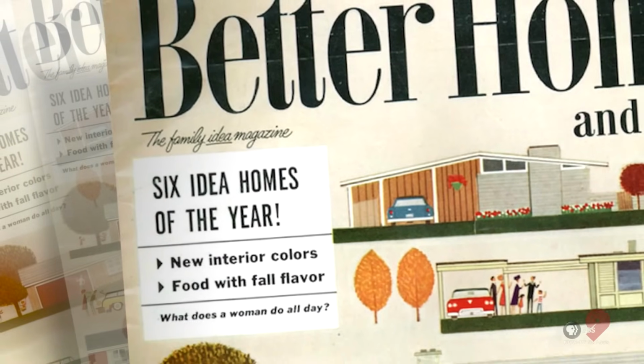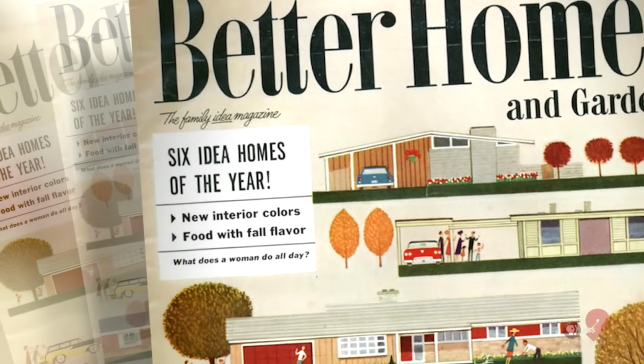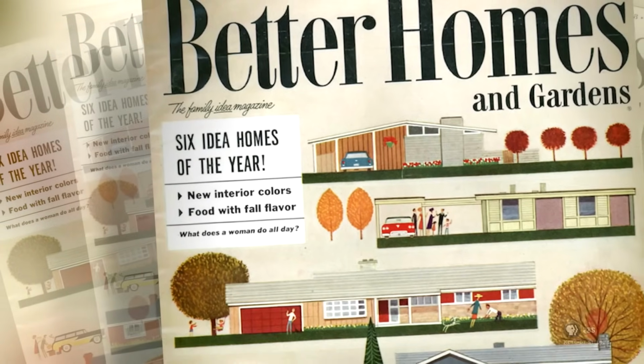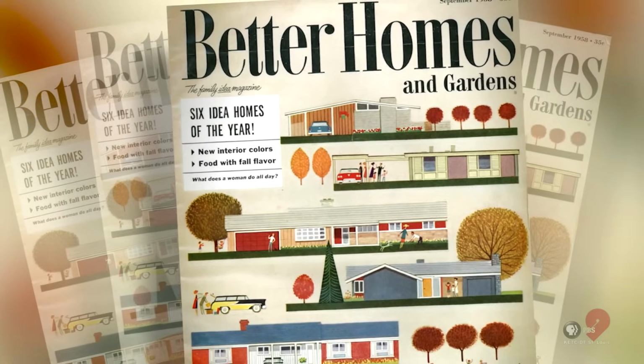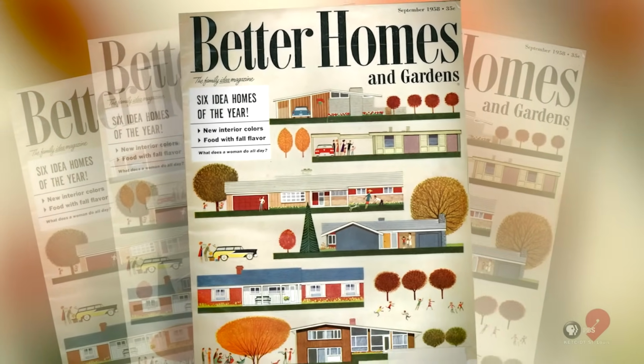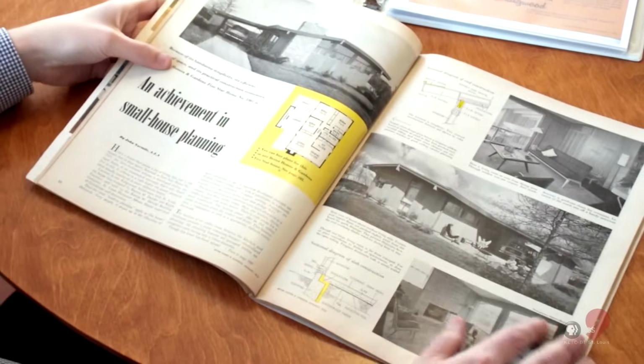Throughout the mid-century, it became common for architects like Fournier to have their plans published in lifestyle magazines. And this widespread circulation further acquainted the public with modern design. Better Homes and Gardens featured Idea Homes, and in 1956, it was Fournier's design that was chosen for the honor.